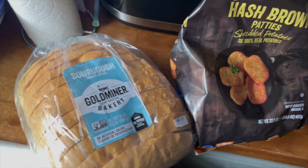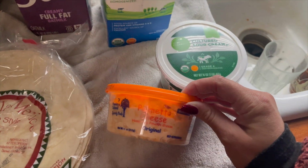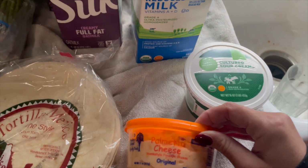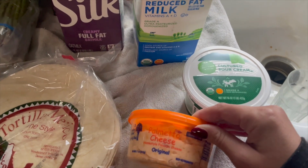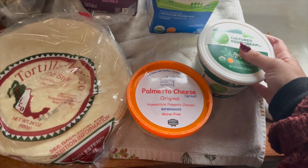I can't wait to show you the meal plan. It's unique and fun. We got some Palmetto Cheese spread, which is the pimento cheese that I like the best. I really do enjoy making it, but again, easy is what we need right now with this pregnancy of mine. I am struggling to keep up.